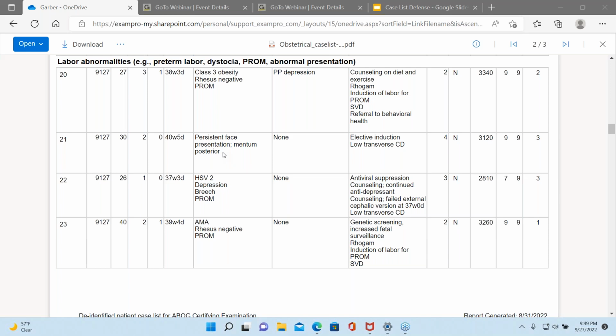You were asking about timing of waiting for mentum posterior. Do they have to be ruptured or a certain dilation? Not to my understanding, if she's not progressing. The thing is, you're hoping that when they're mentum posterior, they start flipping to anterior. But if they're not rotating, she cannot deliver vaginally. You're hyperextending that neck, and it's not going to work. So if you see she's not rotating, then you have to just do the C-section, because then it's detrimental to the baby. Okay, so hopefully that answers your question, Matthew.